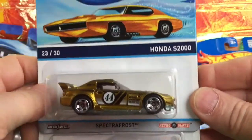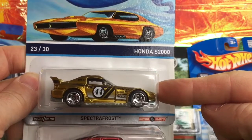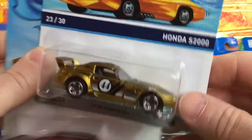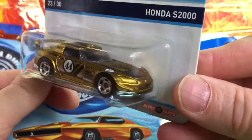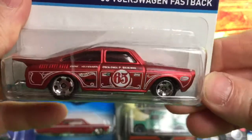Check these out. Now, if you remember rightly, a long time ago I sent Lamar the Super of this particular model, and it's wonderful to have it back again as a Spectra Frost. So it's almost like Lamar's custom garage. This is absolutely fantastic. Look at that, those lovely racing tampos all over it, and it does look good in gold too. And also this brilliant little fastback.